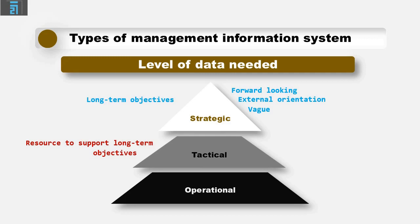Management accounting information needed to support tactical planning decisions will have a much shorter time horizon in comparison to strategic planning data. There will also be much more precision with a much narrower focus on information. Most of the information will be generated from within the organisation. Examples would include annual budgets for sales and production, the levels of inventory to be held, or maybe marketing and advertising campaigns.